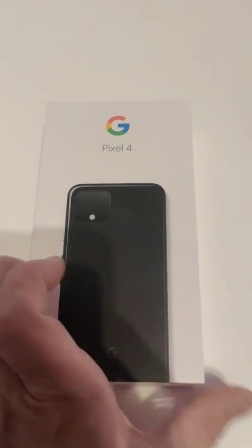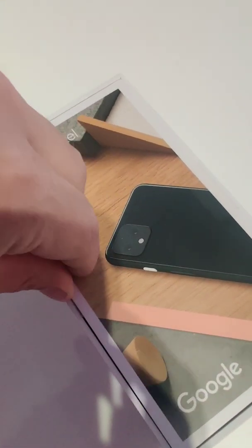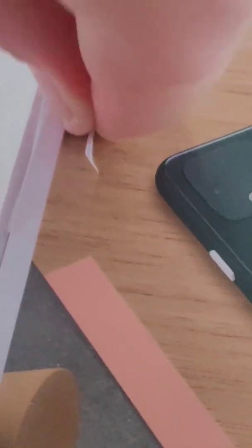And there we go, the Pixel 4. Looking great. We can do the unboxing. This is Google's latest and greatest. It's got that cool box. Team Pixel. We don't get to do too many of these, so happy to do a Pixel.